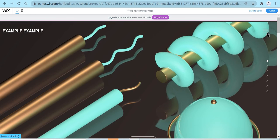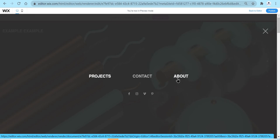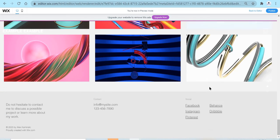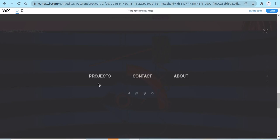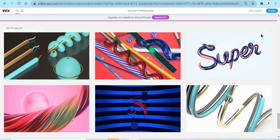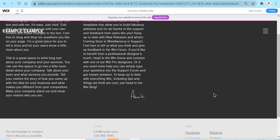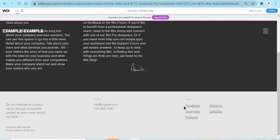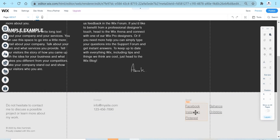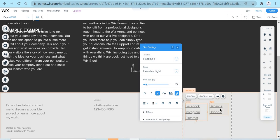Here we also have this little thing. And you can go to this contact page, which you can edit in the editor. We also have this project page, and this about page. This really looks great. Here you have these social things. You can of course change the link of those social media profiles, so you can edit the text and change the link to all of those.